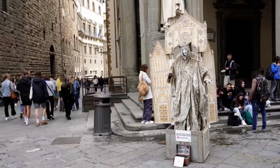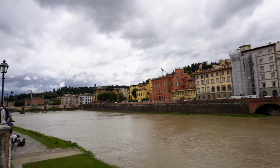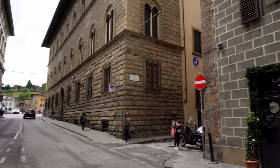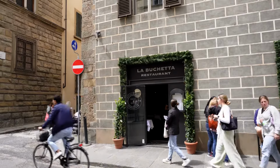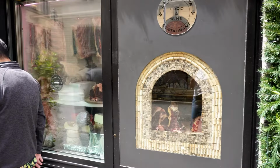We're heading to lunch at one of my favorite restaurants in Florence. La Buqueta Food and Wine also has a wine window, but this one is not in service today. Wine windows date back to the 1600s when the plague hit Florence hard, killing about 12% of the city's population. They used these windows as a safe way to sell food and wine with minimal contact. These wine windows became popular again after COVID-19 as some restaurants reopened them with social distancing in mind.